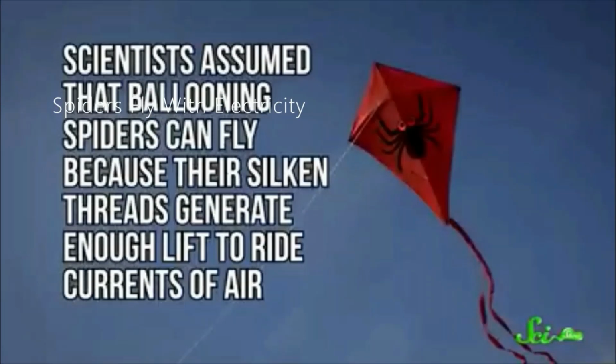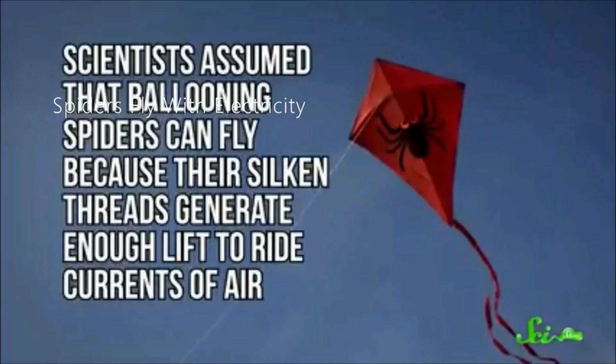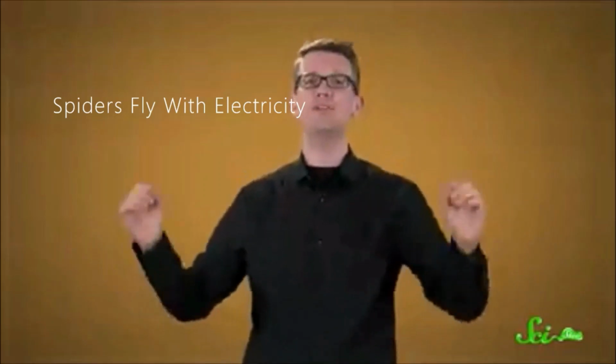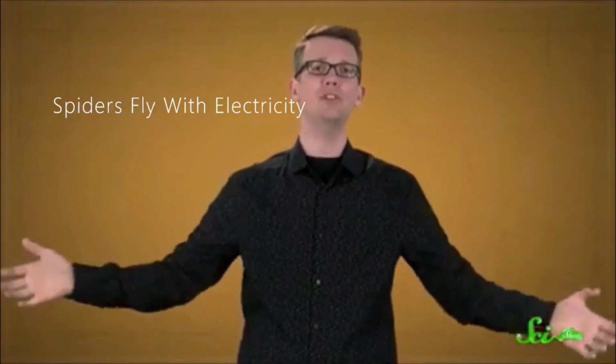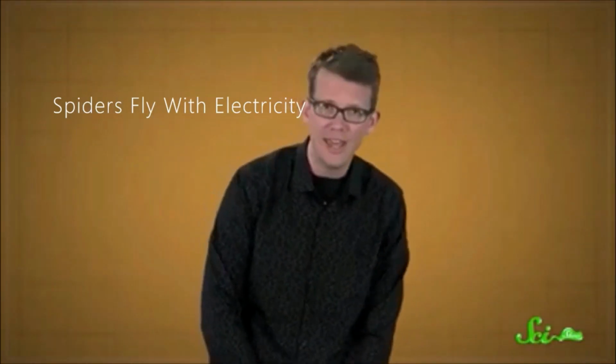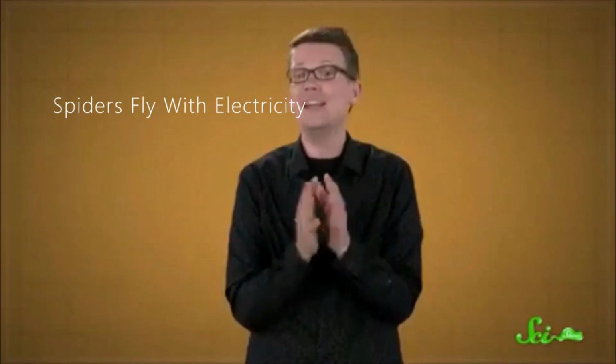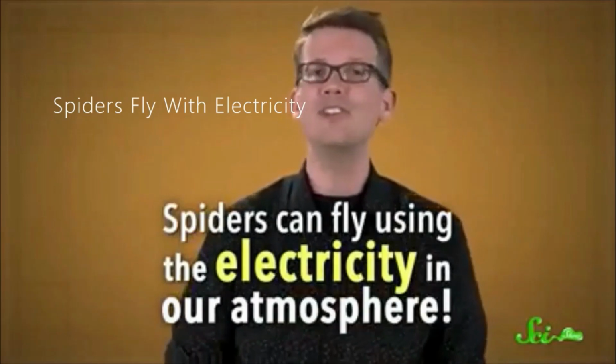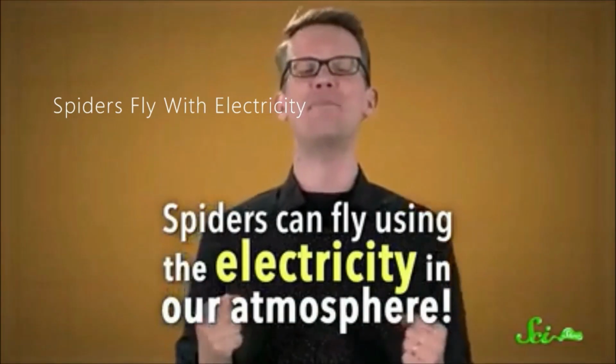Sometimes scientists assume that, like kites, ballooning spiders can fly because their silken threads generate enough lift to ride currents of air. But according to a study published in Current Biology this week by researchers at the University of Bristol in the UK, they don't actually need a breeze at all. It turns out spiders can fly using the electricity in our atmosphere.